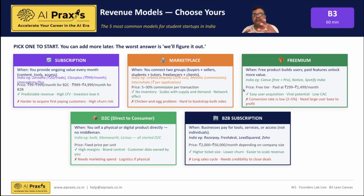A subscription means customers pay you regularly, usually every month or every year, in exchange for continued access to your product or service. Think about Netflix, Spotify, ChatGPT Plus. As long as customers keep finding value, they continue paying. So, what's the biggest advantage? Predictable income. If 500 customers pay every month, you can estimate your future revenue more confidently.